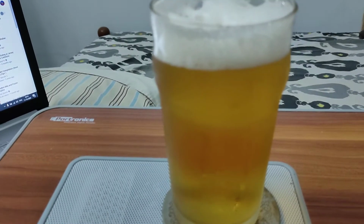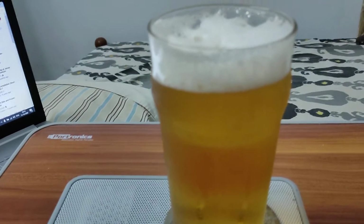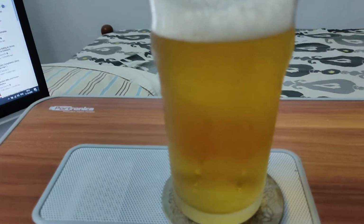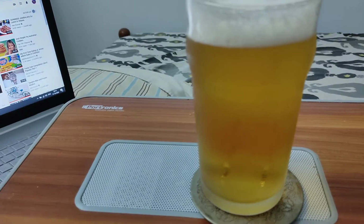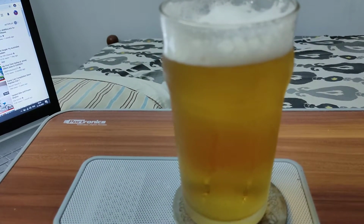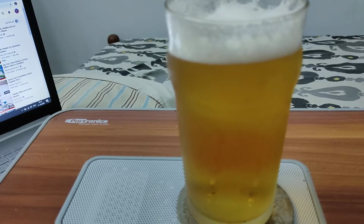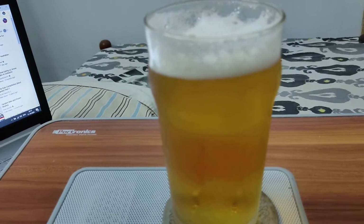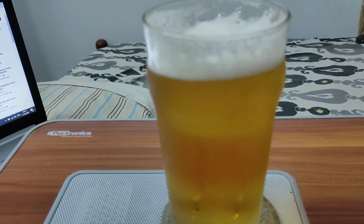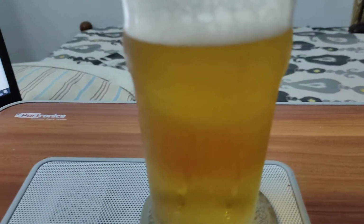I've not done a beer review for a pretty long time, so this is new for me. I'm not sure how long this beer has been available in Cochin, in Kerala, but at least I know that I've had this. I think this beer has been around for about a couple of years, 2018, I believe. That's what I remember reading online. Let me show you the bottle.